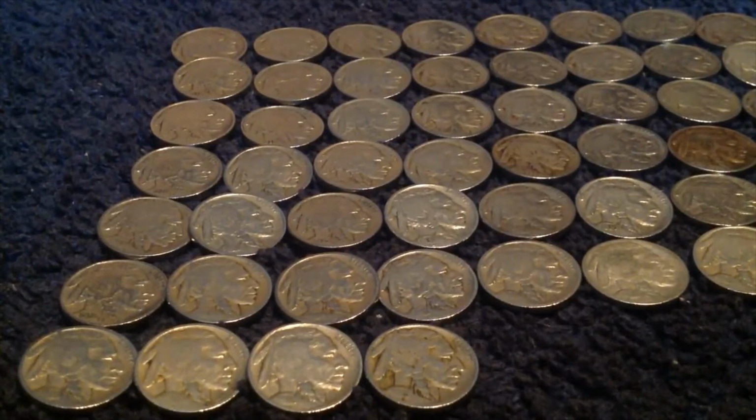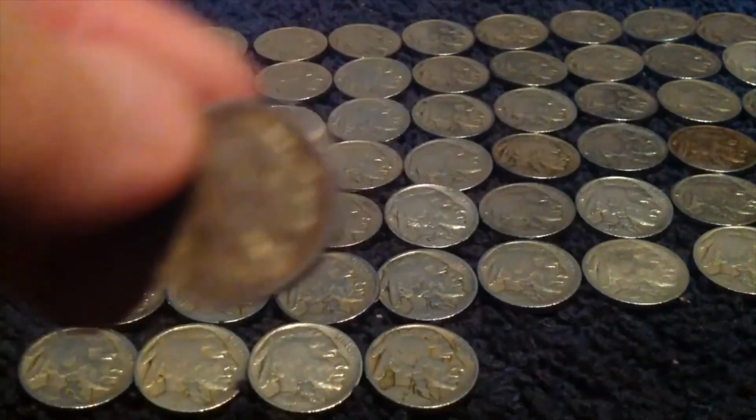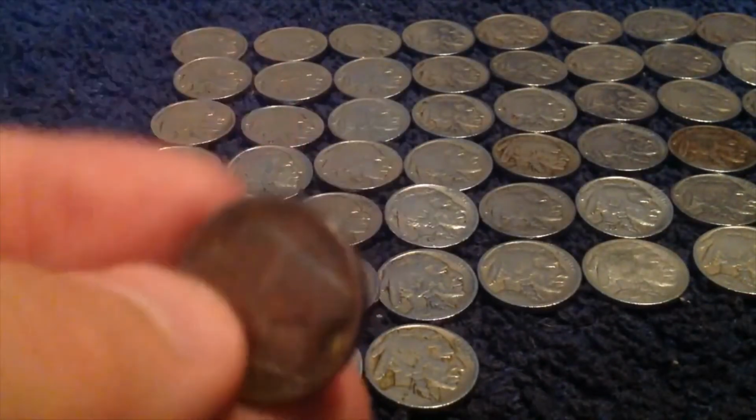Now the first one I have is a rainbow toned 1926 Buffalo nickel. Yes, guys, I can actually see the date on this one, but this camera is so horrible. So that's a Philadelphia Mint coin.